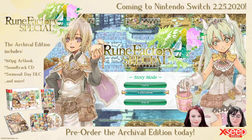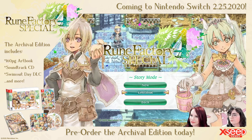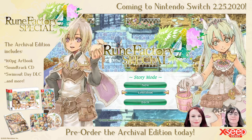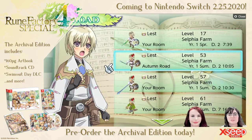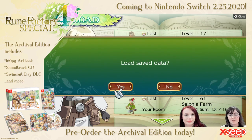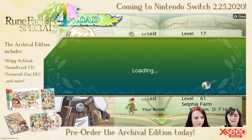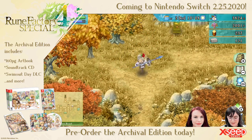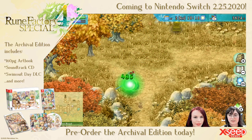We're back in the story mode menu. I think we're going to continue on a file that has Lest as the protagonist, right? Yes. Okay, so let's go find him. All right, so it's Lest. He is on Autumn Road, so let's load the save data. Oh, gosh, I hope I remember how to do this. Okay, he has a spear. Oh, he's got some good healing skills, too.